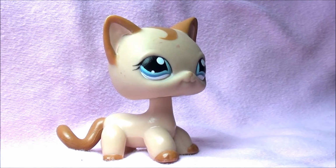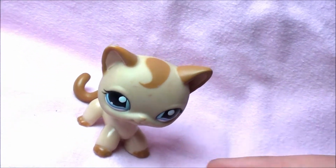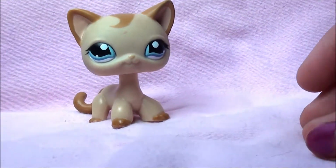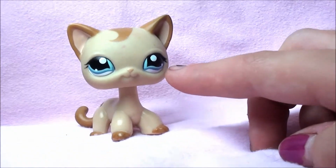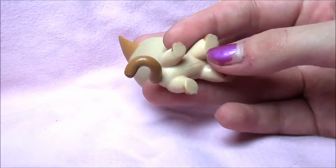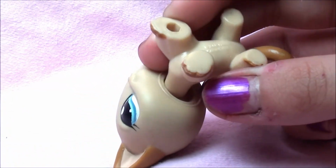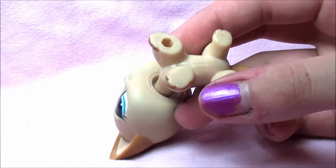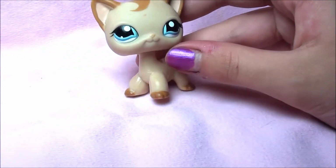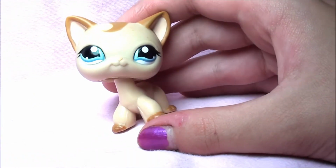Alright, so I really like this swirl of hair on the top of her head. And I don't know what it is about this pet, but I just love her so much. And these bright blue eyes are an added bonus. Oh, and I don't know if you guys can tell, but it's kind of smudged. It says like 2008 on the bottom. And so I can't remember exactly where I got her, but around that time, I was going to Walmart a lot.